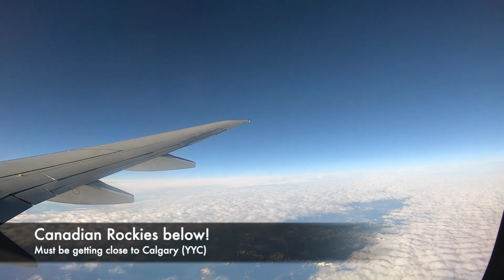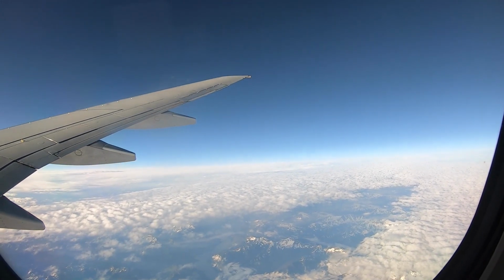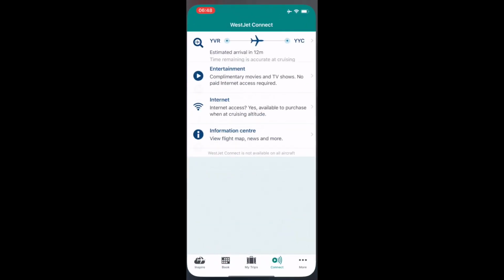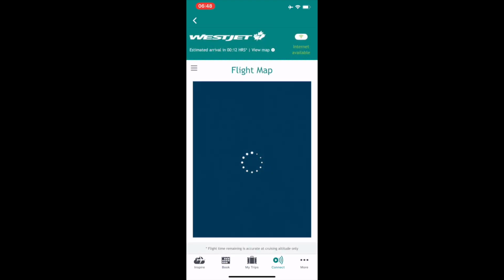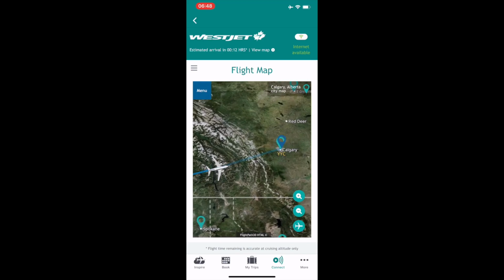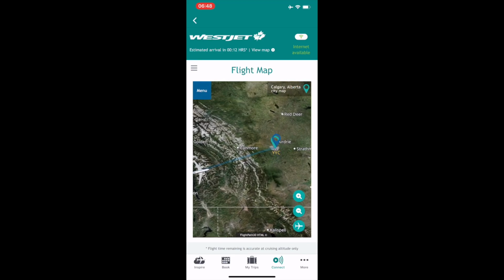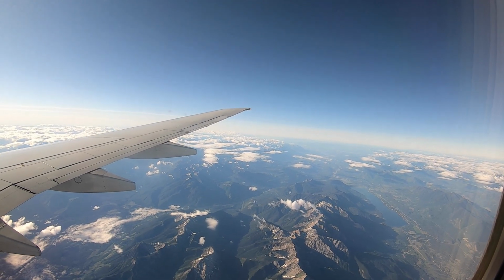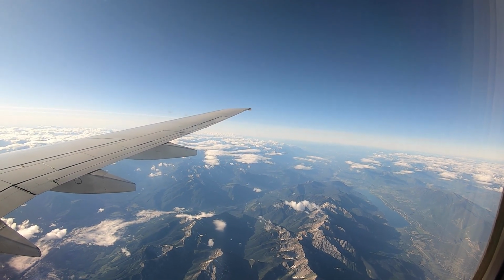Looking out the window, you can start to see some mountains below. Those are the Canadian Rockies, and what that says to me is that we're getting pretty close. So I'll pop onto the WestJet app. I want to see if I can get an idea of our relative position as we're coming into Calgary, and it looks like we're getting pretty close. Basically we drop in over the mountains and land at the airport. And so you get some really, really nice views.